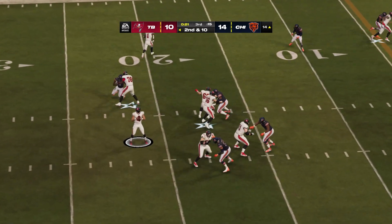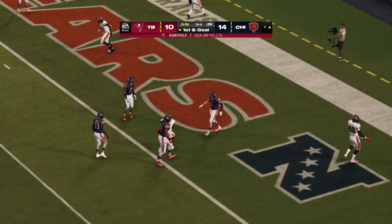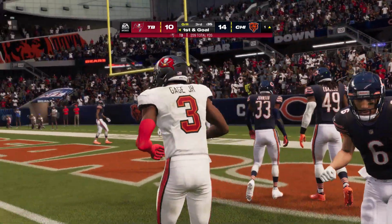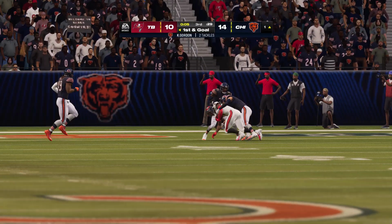Mayfield looks to throw. Yeah, he's got it. And the Bucs are going to be set up with a first and goal on a pass play that moves them all the way down to the one. A nice pickup of 14, and it moves the stick, sets up a first and goal.